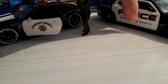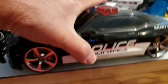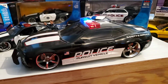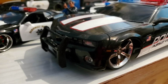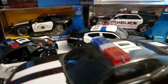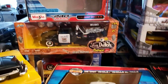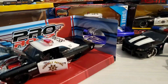now Jetta Toys also makes a radio control car, and this one's a little dirty and needs to be cleaned up, but so of course you can make different sounds. And anyways, I love Jetta Toys. They make a lot of cool stuff. So anyways, hope you enjoy this video.